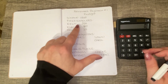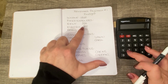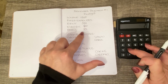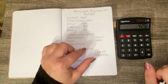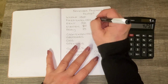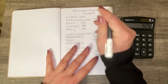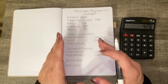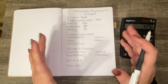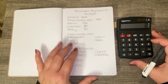So let's go ahead and add my rent, my electric, and my nephew's birthday. So that's total fixed expenses of $425. I did look at my calendar and I don't have any other bills that fall between the 11th and the 24th, which is nice. Next, I have cash expenses.